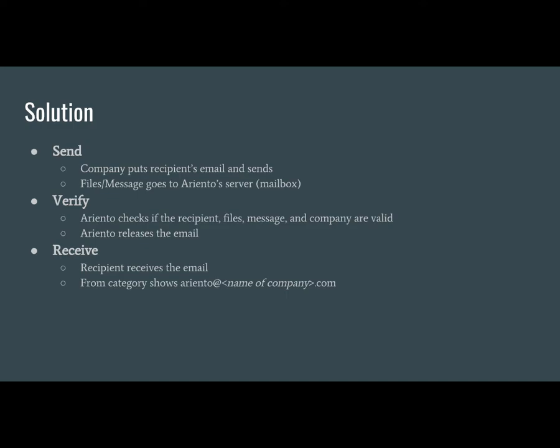After that is the verification step. Ariento checks if the recipient, the files, the message, and the company are valid. If they are valid, then the email gets released and the recipient receives the email. And in the from category of the email, it shows ariento@nameofcompany.com.